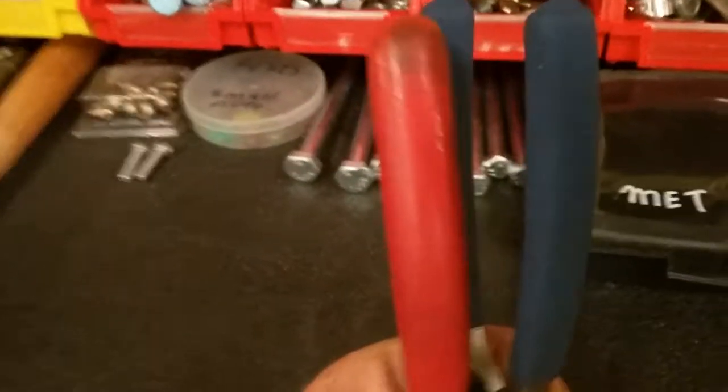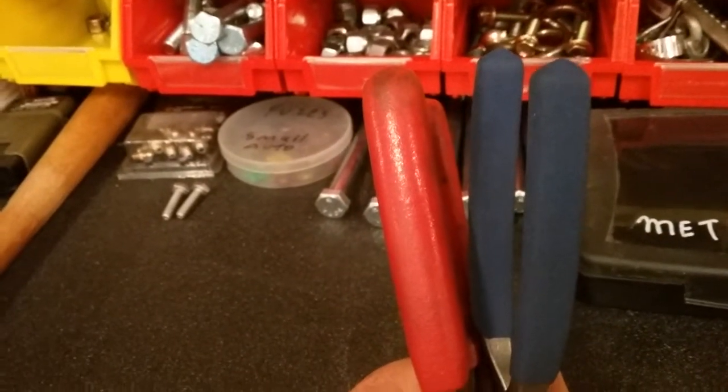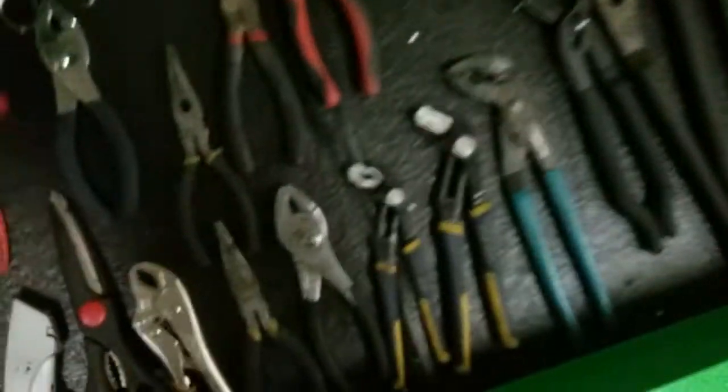Well, if I could line them up, I'd be doing better. But yeah, the Snap-on handle, the cushion handle is a little bit bigger, but they're the same pliers. I think the same company makes them for both.